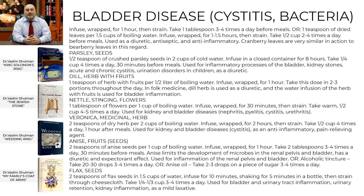Dill, herb with fruits. 1 teaspoon of herb with fruits per 1/2 liter of boiling water. Infuse, wrapped, for 1 hour. Take this dose in 2 to 3 portions throughout the day. In folk medicine, dill herb is used as a diuretic, and the water infusion of the herb with fruits is used for bladder inflammation.